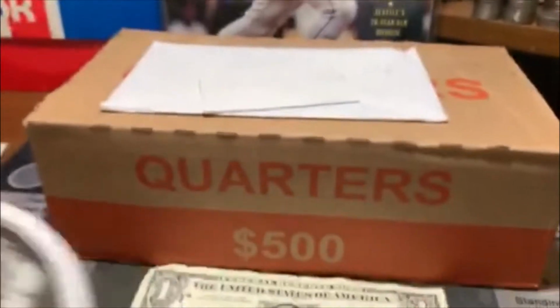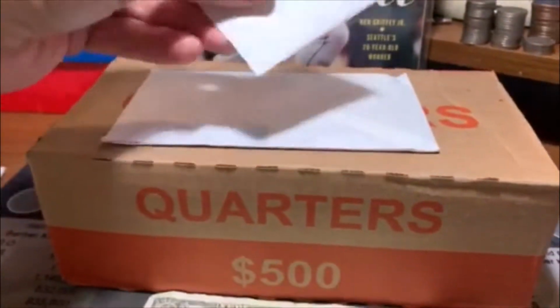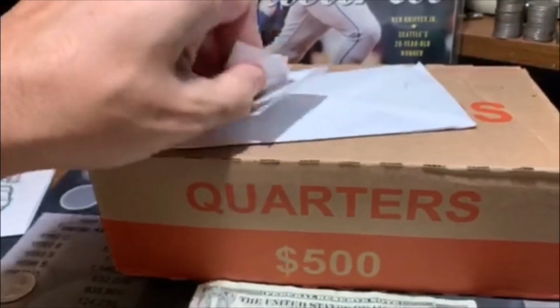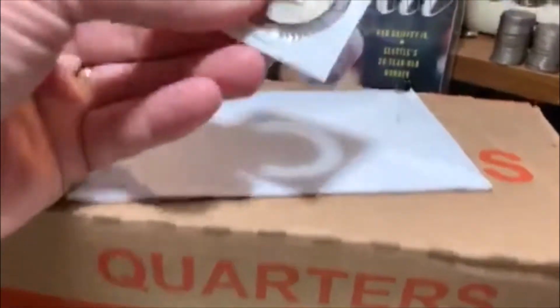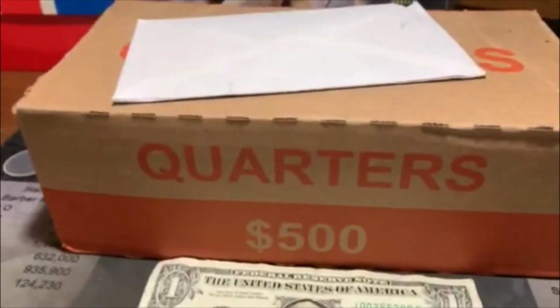Also, who was it? Found it buried, I think. I won a Canadian half. I know it's Canada, and it usually takes a while. I'm hoping that sucker comes in, because I love Canadian half dollars. So I got a half dollar from Carl's Coins. We got ourselves a '66 40 percenter. That's pretty cool. All right, there we go.